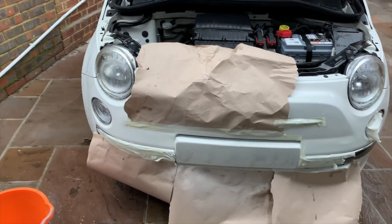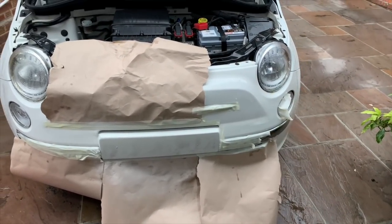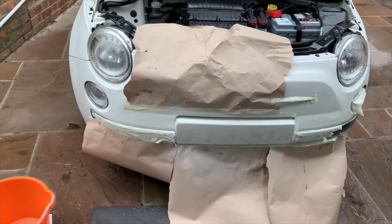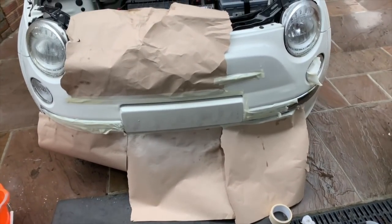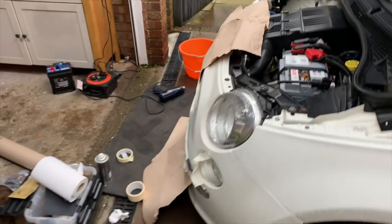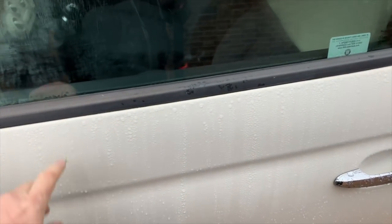So I've done a bit of painting on this. It's not perfect, but it was never going to be perfect. One, it's me spraying it, and two, it's not the right weather at all. So I've dried it off the best I can. I've warmed it up with a heat gun. I've gone around the car, getting off all the black marks.